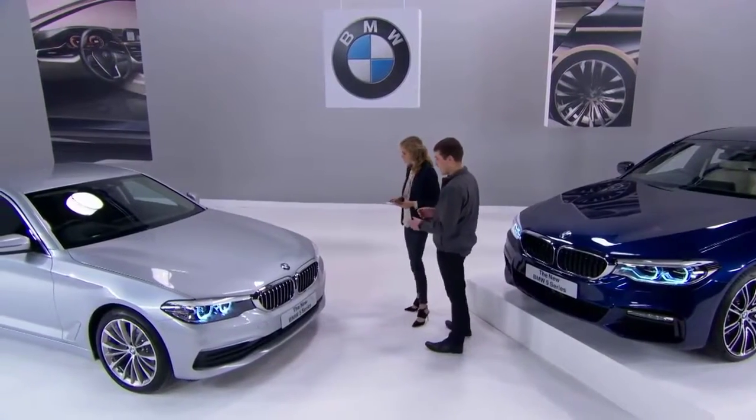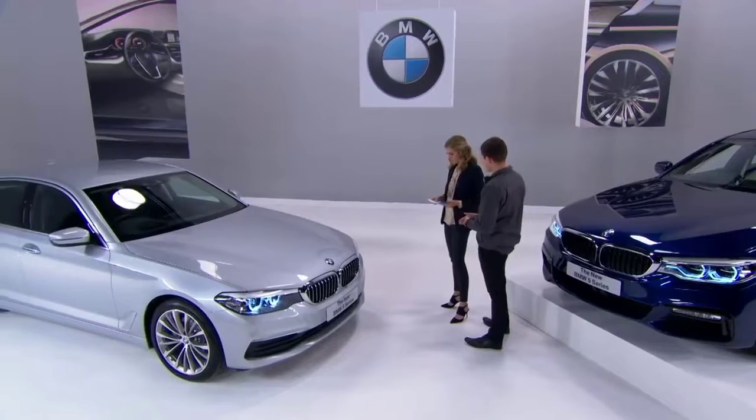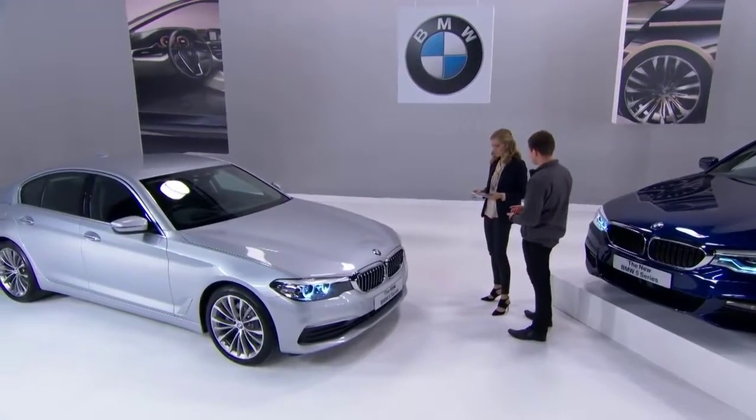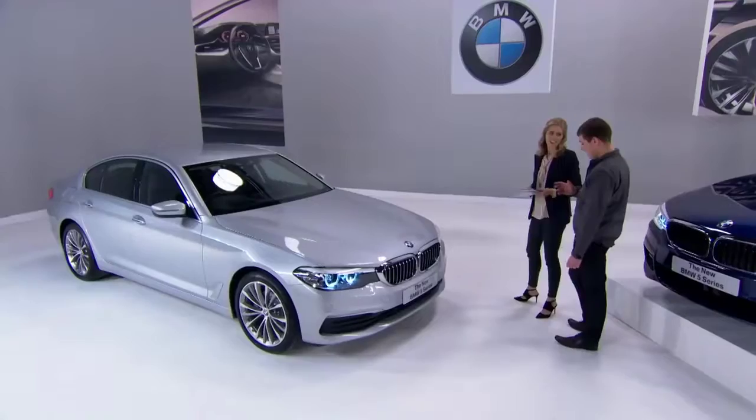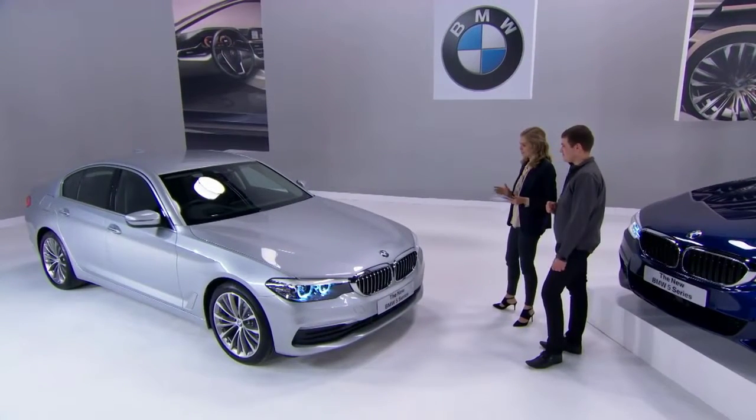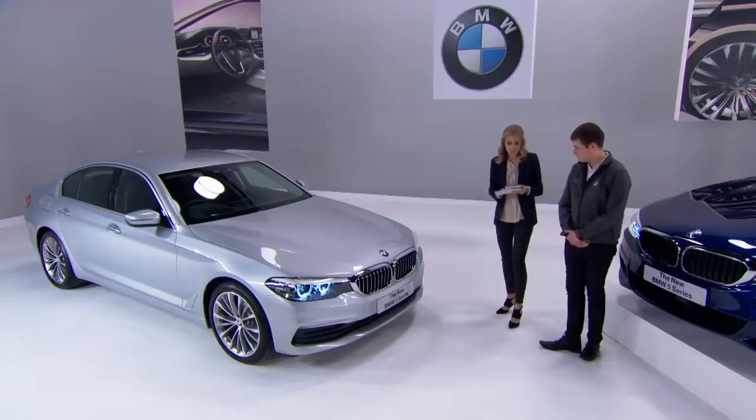The SE, even at entry level, has LED headlights, as you see here, leather upholstery, professional navigation, dual zone climate control. It really is loaded up right from the off. That's efficiency, as well, isn't it? Yeah, exactly. So incredible spec as standard. Amazing. Well, that'll be good news for them.